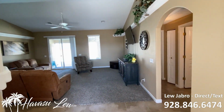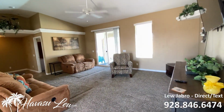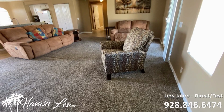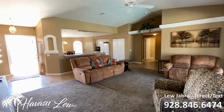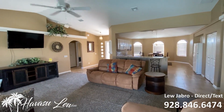All right, guys, so this is a 3-bedroom, 3-bath, 1,797 square feet. Sits on a big lot, just over 13,000 square feet. It's got a big open floor plan, split bedrooms. There's also a junior master suite.